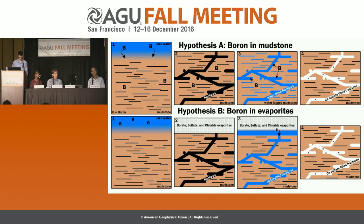So in hypothesis A, which is the top row of panels, if we have boron in the lake, it's dissolved in the lake water, it can get caught up with the clays, as I said before, and so you have boron in the mudstone bedrock. And then later you have fracturing of that bedrock, and groundwater comes in, and under certain conditions that boron can be extracted from the rock and gets into the water and then gets deposited with the calcium sulfate in the veins. In the second hypothesis, if, say, the lake water had a different chemistry, so you have boron in there, but the boron's not getting trapped into the rocks.